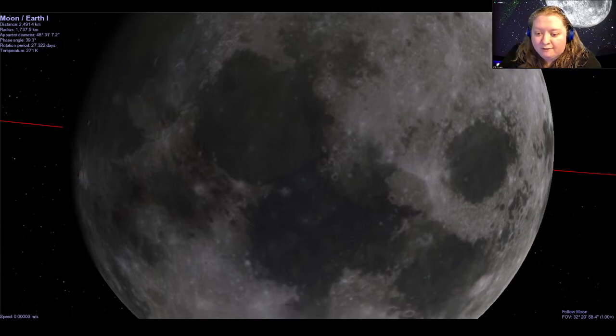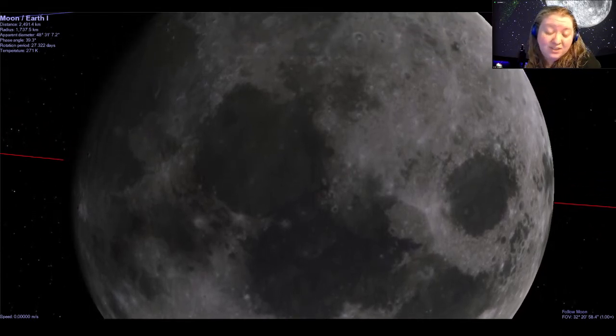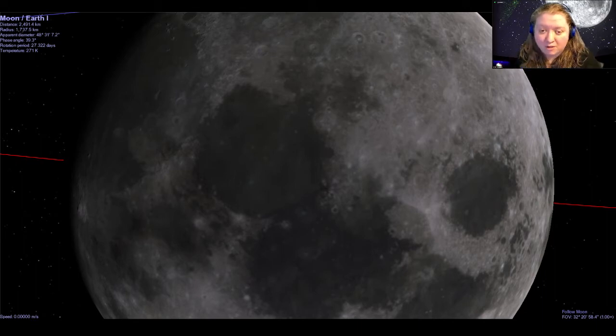Based off of the color of the rock and the samples that we brought back from all of the Apollo missions, we know that this dark area is actually covered in basalts, lava rock. And that explains why they seem so much smoother and why they don't have as many craters. Early on in the history of the moon, there were active lava flows. That lava flooded the surface and filled in the craters that had already formed, kind of like when we fill in potholes in the road, and that smoothed over the area.